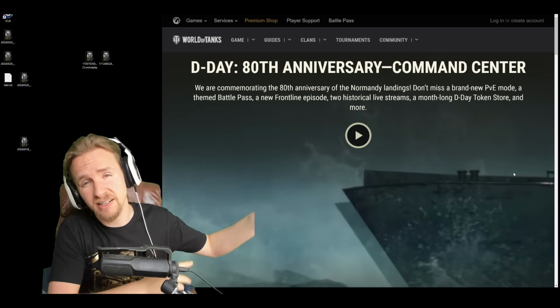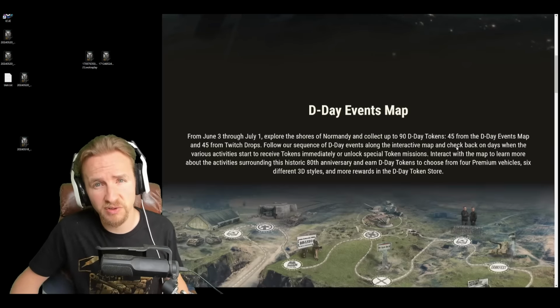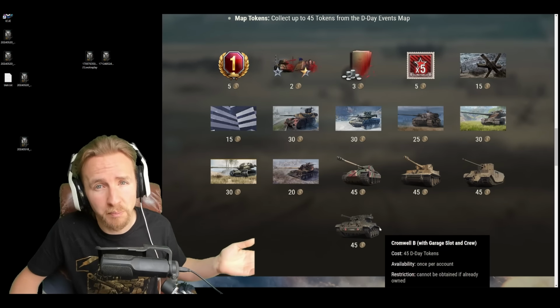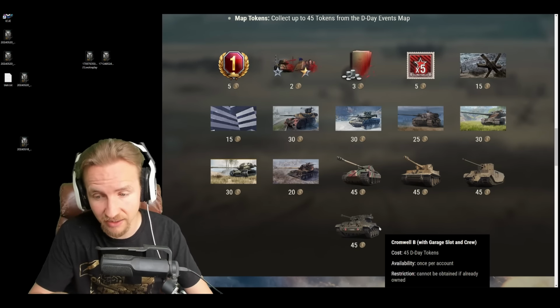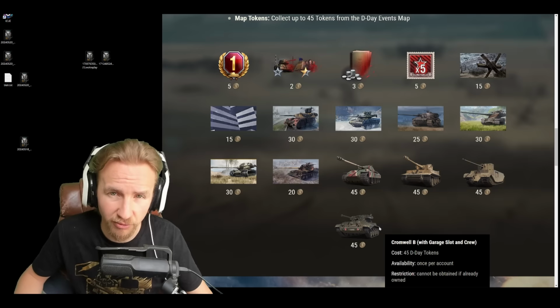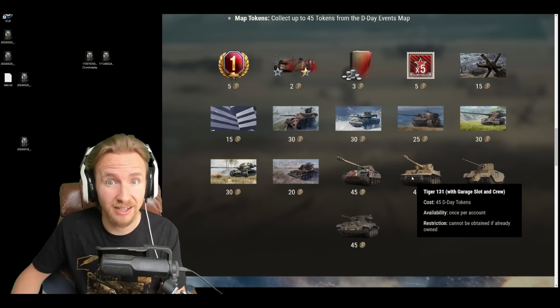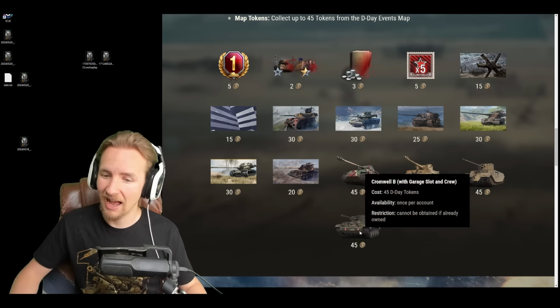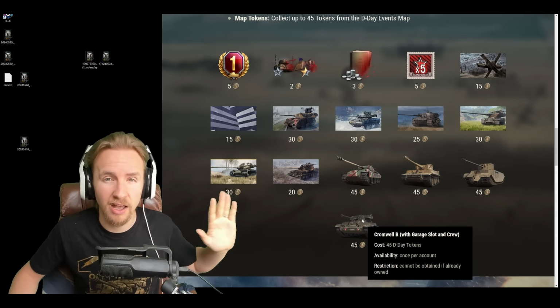And to celebrate the 80th anniversary of D-Day, Wargaming are doing one of the most generous things they've probably ever done. And that is allow you to get not one, but two Tier 6 premium tanks, some of the best ones, completely for free. The choice is up for grabs of the Britannia Panther, Tiger 131, the awesome TOG 2-star, or even, for the very first time ever, the Cromwell Berlin.